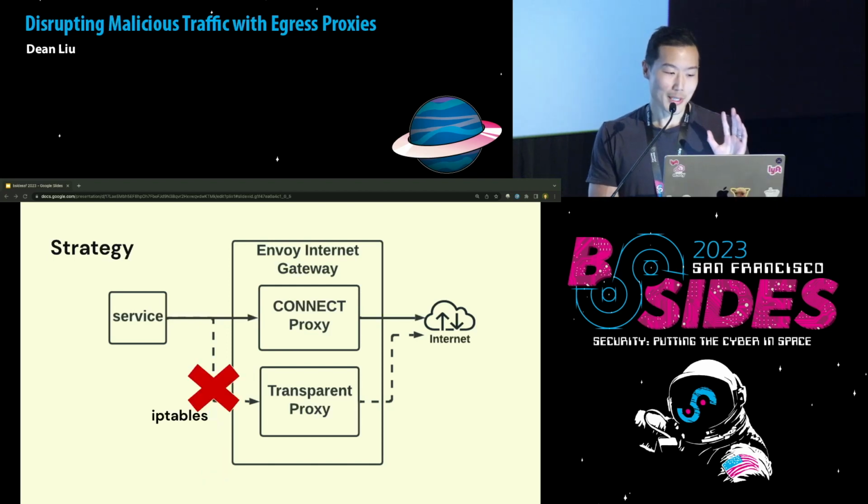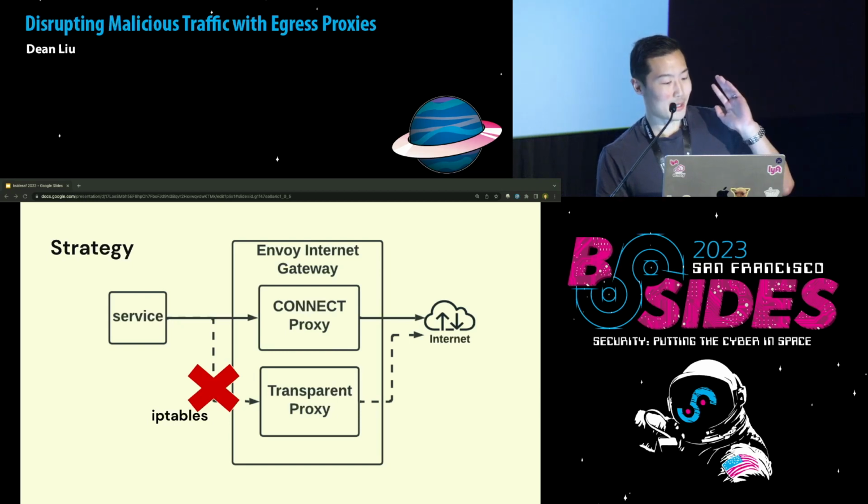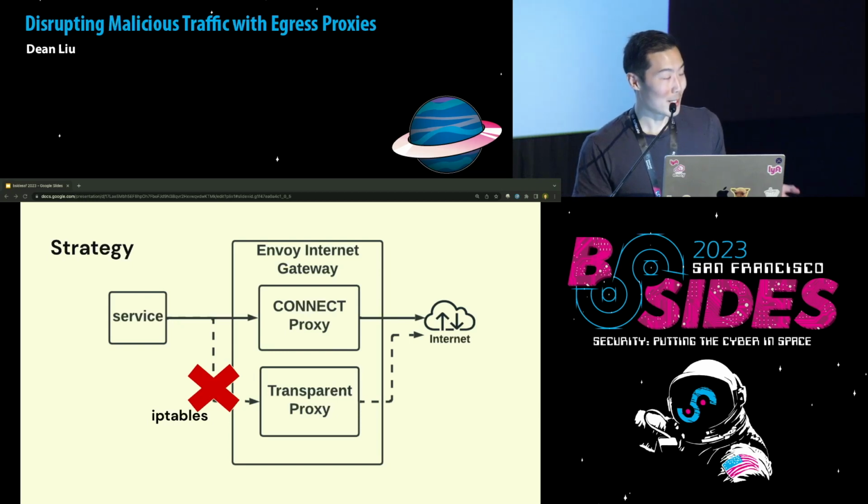Oh, sorry, one quick thing too: if we don't see any traffic at the transparent proxy, we could just block everything at the transparent proxy at that point, and then everything we're confident is going through the connect proxy, so we just eliminate that path completely.